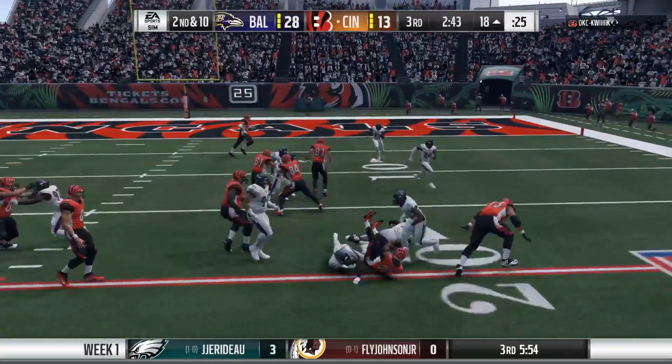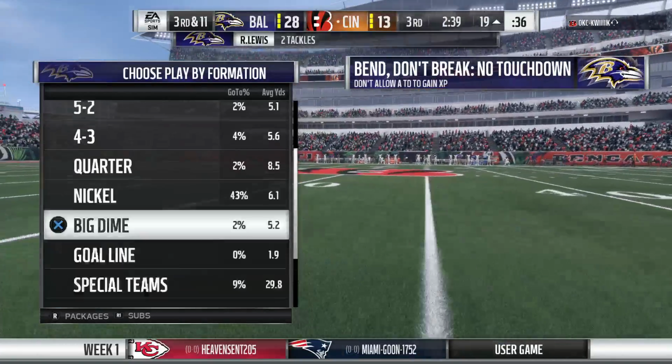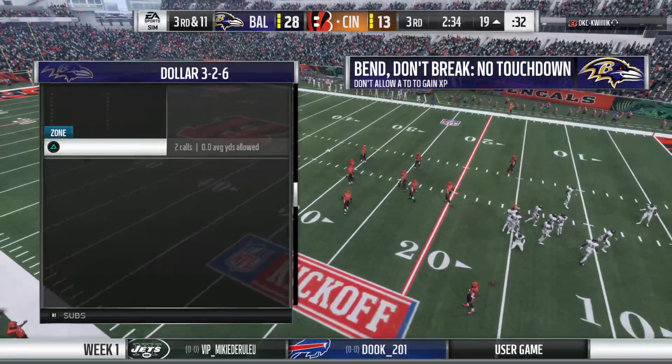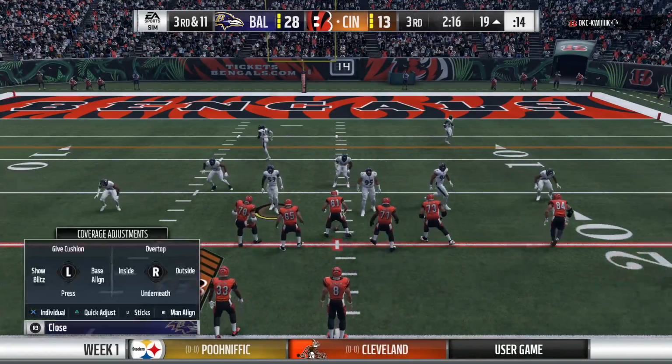Now they'll run it on the toss. And this has been a familiar sight all afternoon as they stop him behind the line. And they'll lose a yard that time, and that's going to lead to a third down. Now the Bengals on third down, 3 for 7 so far in this game.